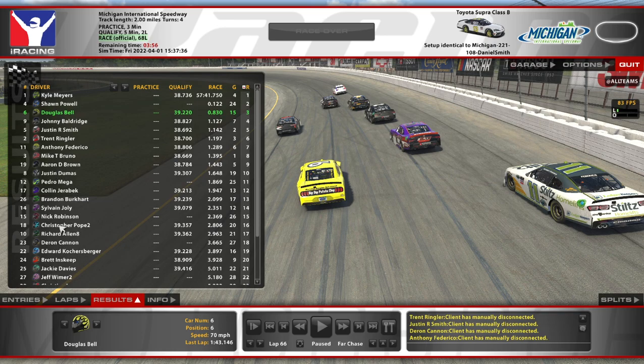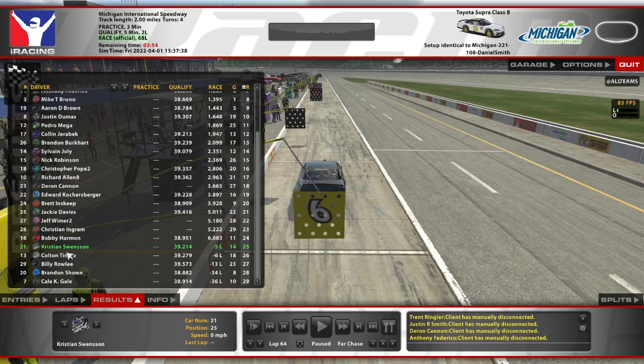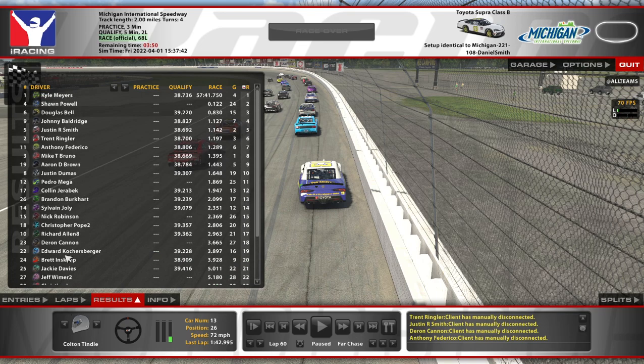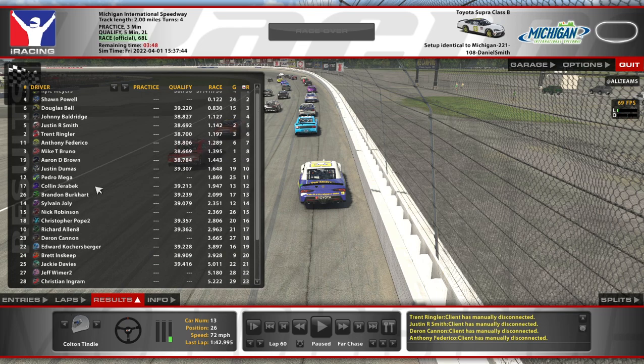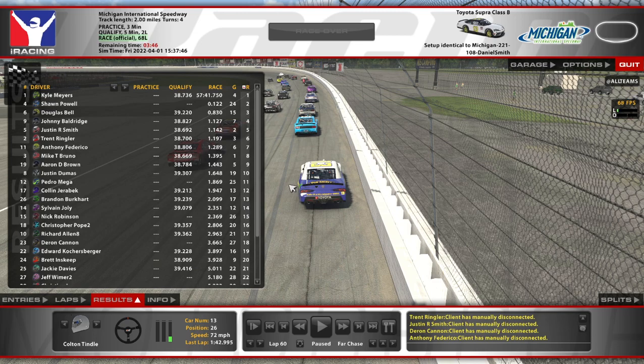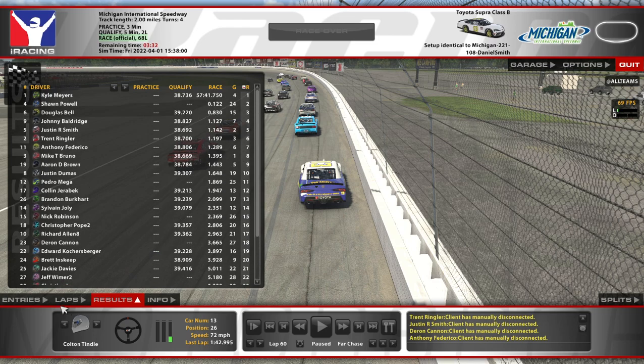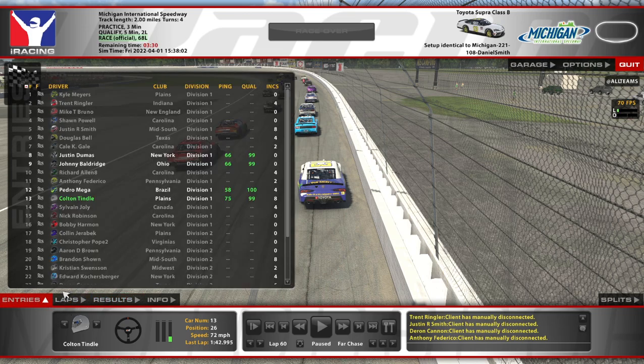Alright, stinky race, because we got run into twice. And almost last. Felt like I was probably 10th to 15th range, probably in here, in the end, but we got taken out a couple times, so we end up down here. And we beat one of the guys that hurt us, but not the other guy. And that's that.